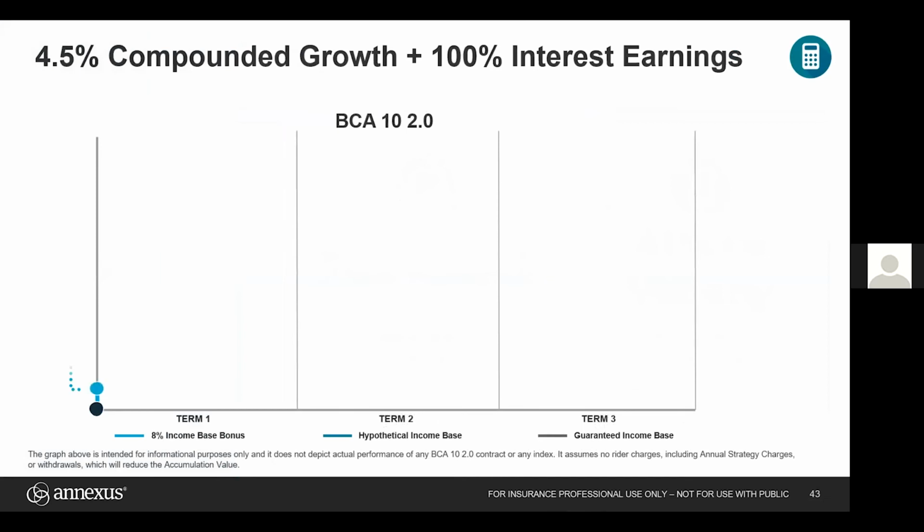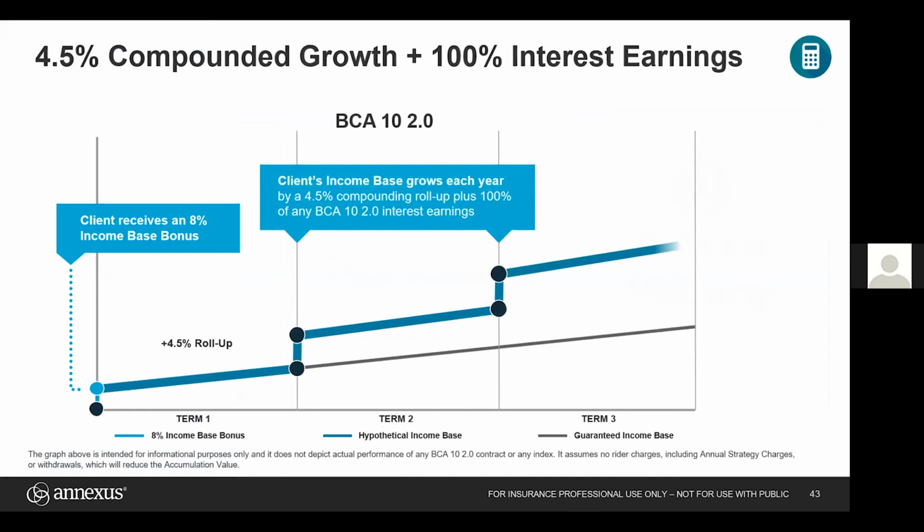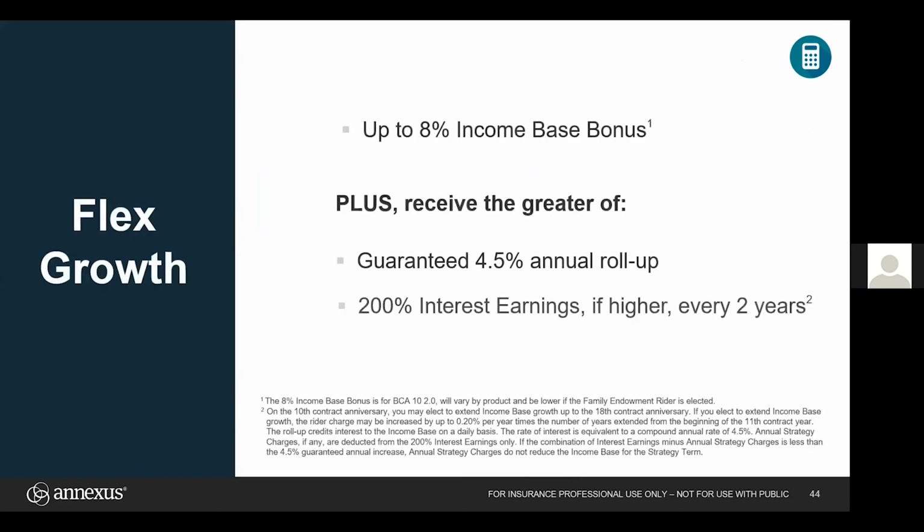So if we take a look at this here, you're going to see that the client receives the 8% income-based bonus. They're going to receive that 4.5% roll-up. Then on top of that, at 4.5% compounding, they're also going to get 100% of any index earnings on top of that. So it's a great way for us to continue to grow and grow. And you can also see we have this laid out on a hypothetical. And in a worst case scenario, we know exactly what the client will receive because they're still going to be getting that roll-up.